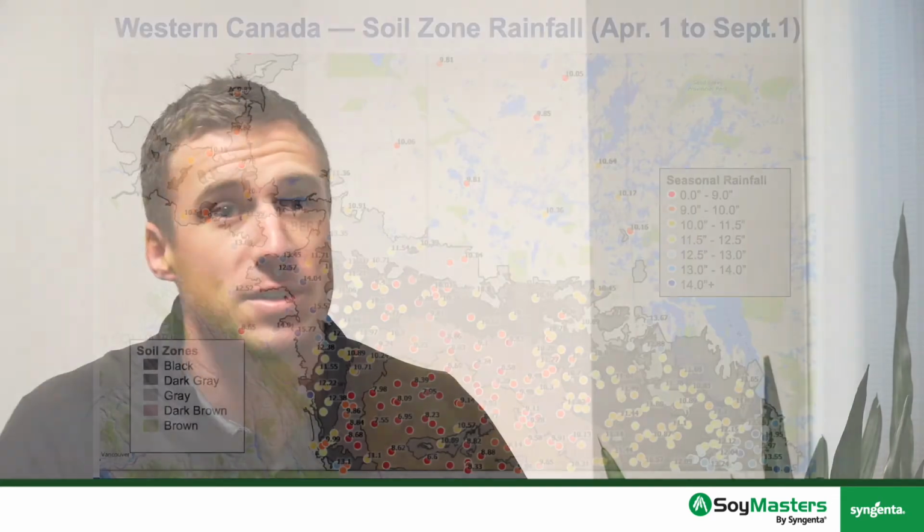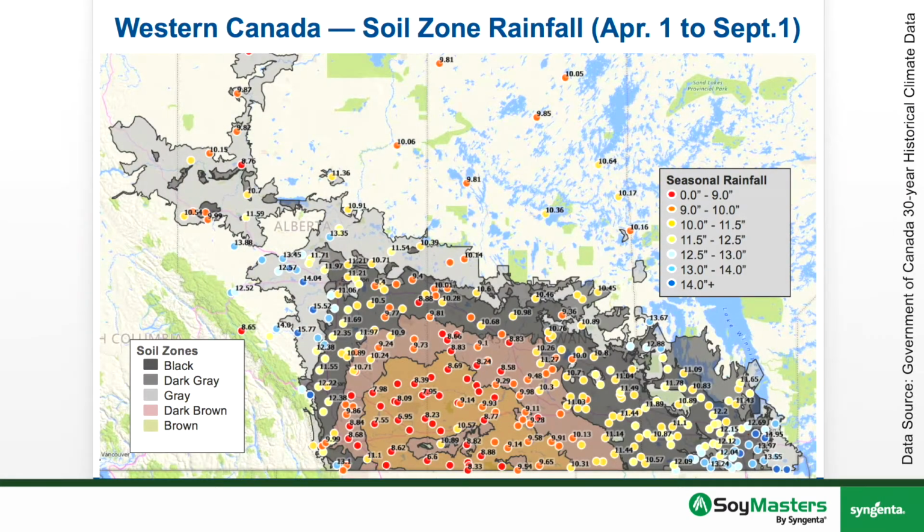I think when you start to look at some of these maps, that takes the seasonal accumulation. So that's April 1st to September 1st. Across Western Canada, we see a lot of variation. We can see anywhere from as low as 7 inches of seasonal rainfall all the way up to 14 inches. A lot of variation within there. And certainly when you look at that, there's definitely some areas of Western Canada where you probably will not be successful in the long run based on some of this information in growing soybeans.